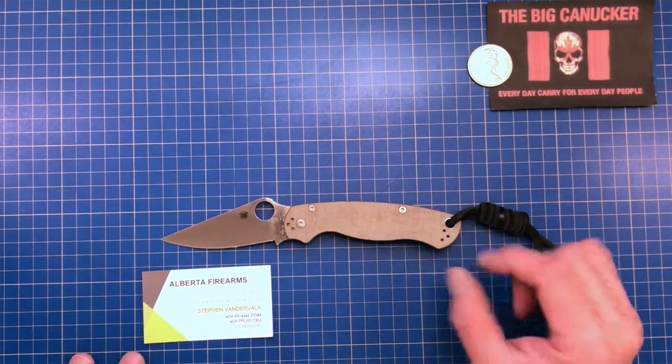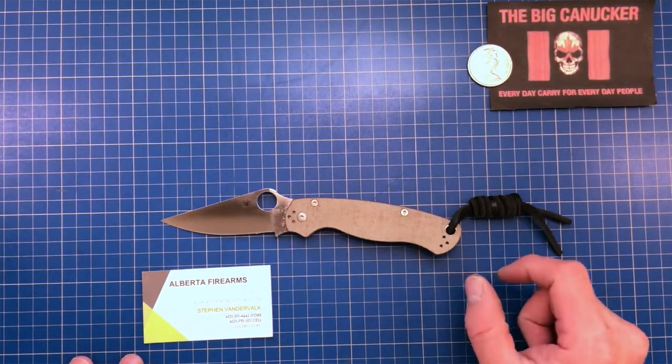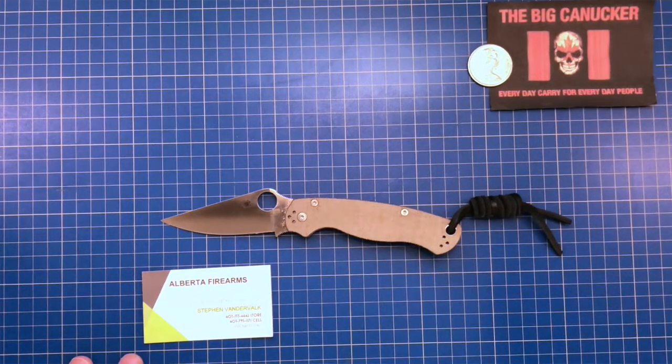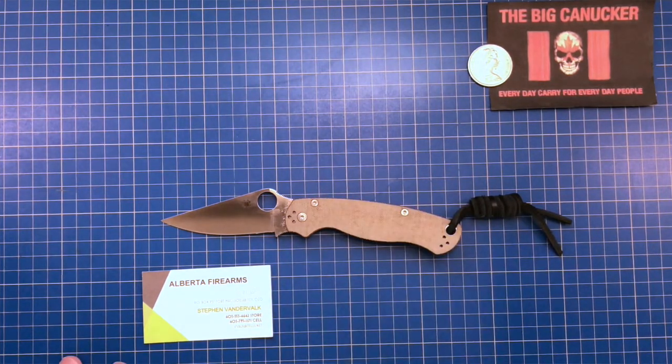I made the mistake of thinking these were a sprint run, but they are a regular production run, but they are sold out everywhere, including Spyderco's store in the States. They sold out in minutes. These are highly coveted, and I'm thinking there's one still over there in Fort Macleod at Alberta Firearms. So if you want to give Stephen or Matt a call, check out and see if it's there. I'm sure they'll be happy to ship it out to wherever you want it.